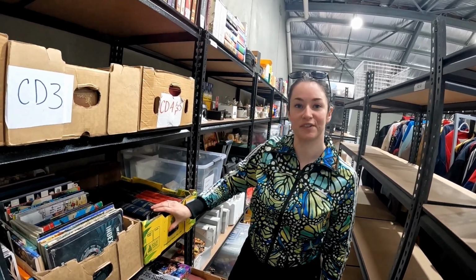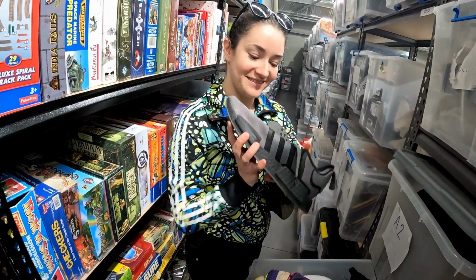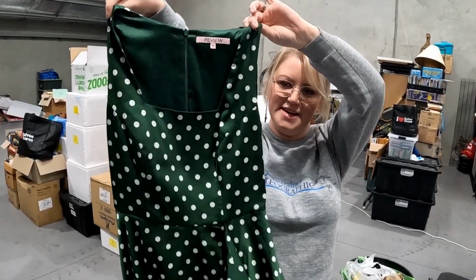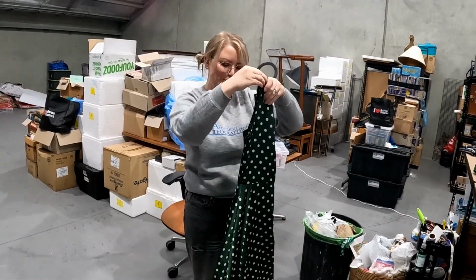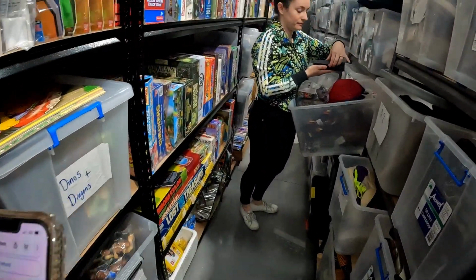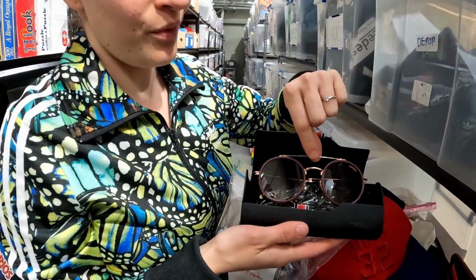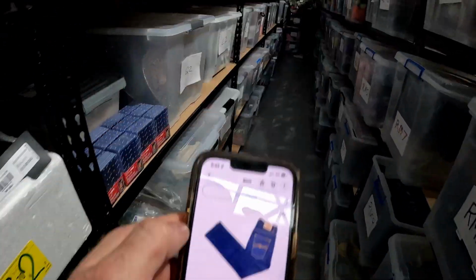Back to banana boxes. A pair of Adidas M&D going out the door for $55. They're like smushable. Here's one of Cara's sales. Nice review. 50 bucks? Dress, $50. Pretty good. Sunnies going out as well. This pair of Carrera eyewear Porsche designs sold for $150. Ooh, that's fashion. Nice pair of nudie jeans going out the door for $69.95.